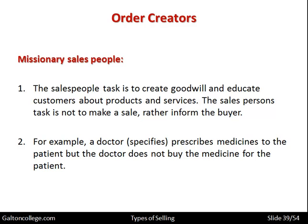Lots of examples, but a doctor can prescribe medicine, for example, but the doctor does not buy the medicine for the patient. It just simply prescribes it, simply recommends this medicine. So it falls under this category.